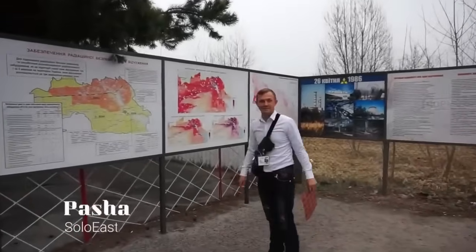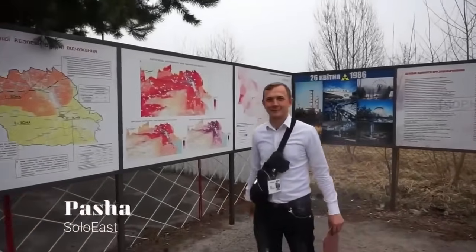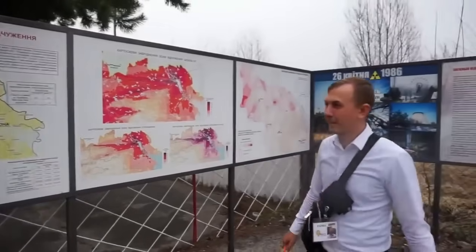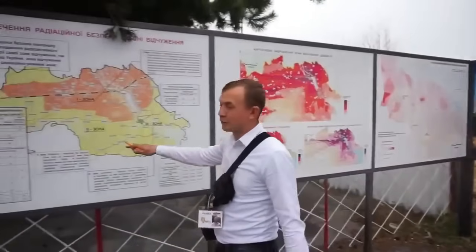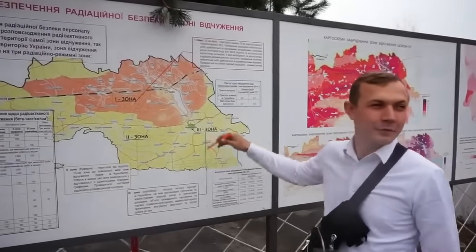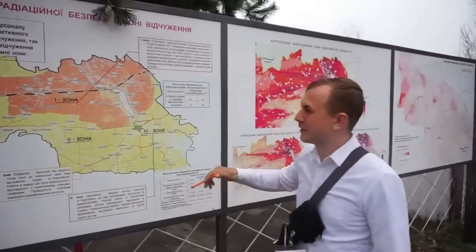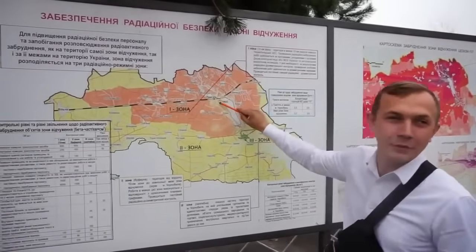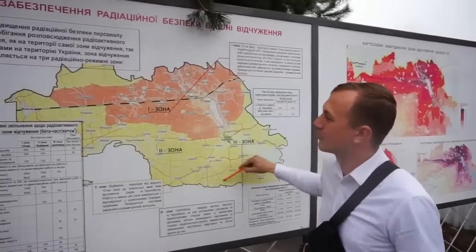Right, so guys, we've just met up with our tour guide for the day, Pasha, and he's going to tell you a little bit of information that you need to know about everything on these information boards. So the area of Chernobyl exclusion zone, today it's 2,600 square kilometers. Initially they create two circles, a 10 kilometer radius from the nuclear power plant and a 30 kilometer radius.